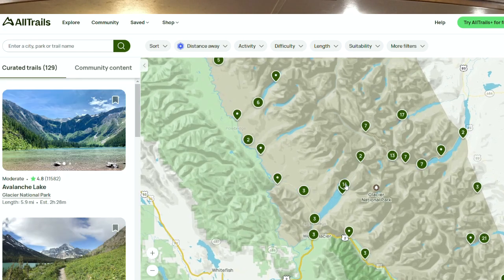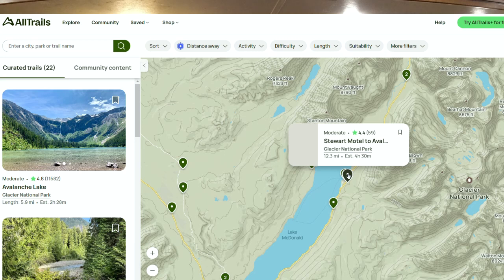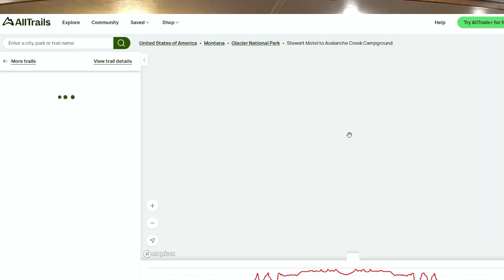Now, I know you probably want to do some of the popular ones because they are pretty great. And we did a lot of those, but we were not able to do the Highline Trail or the Virginia Falls Trail. The Virginia Falls was later in the day, and it was just too packed. So we had to move on, and we went on down to Two Medicine. You just have to be flexible. If it's too crowded, if you can't find a parking place, have a backup plan.